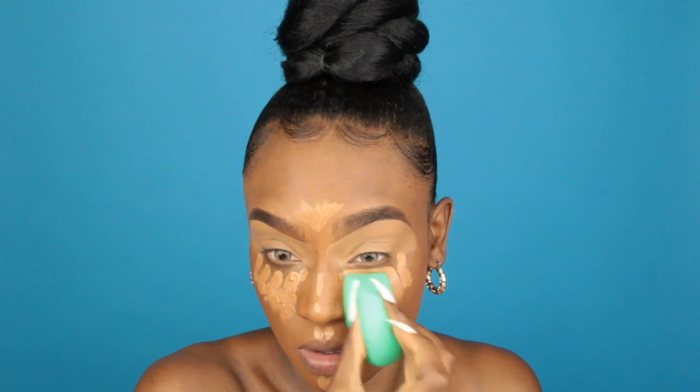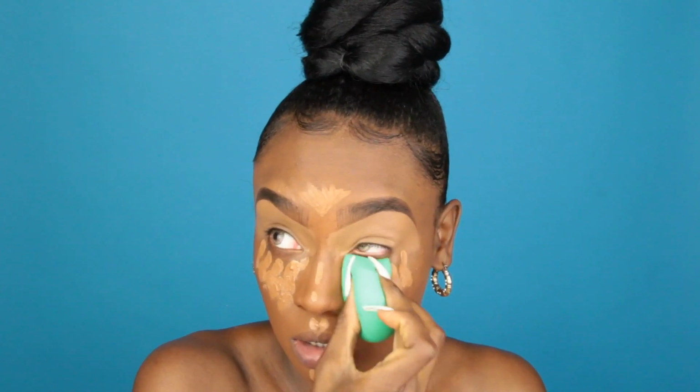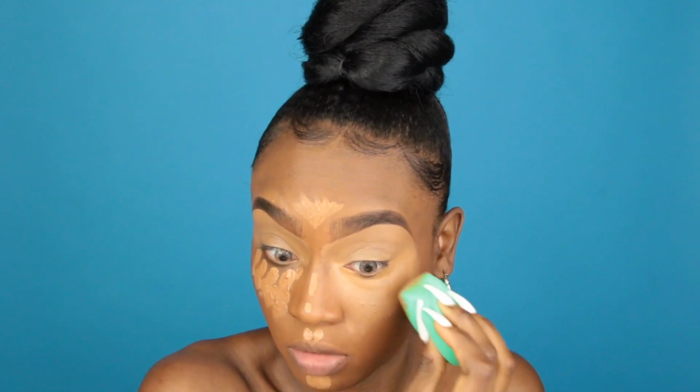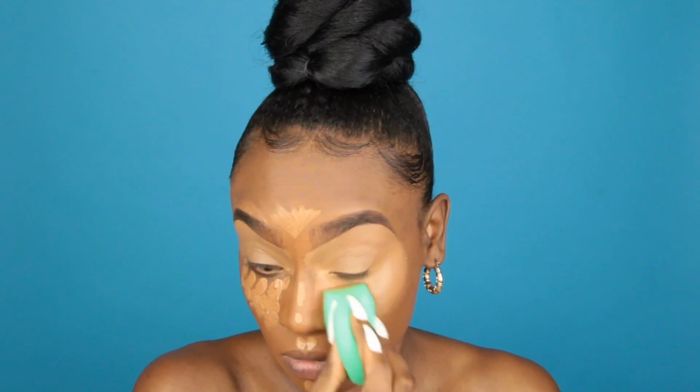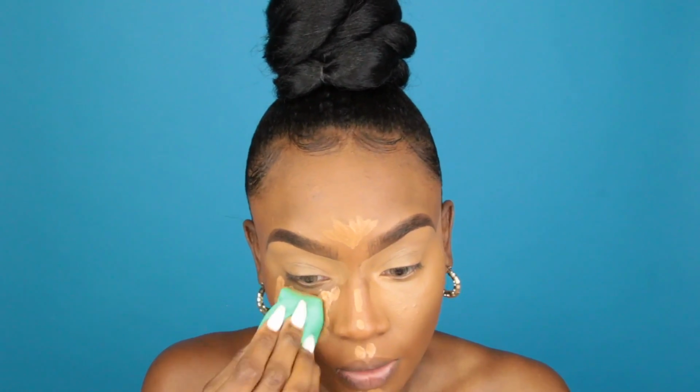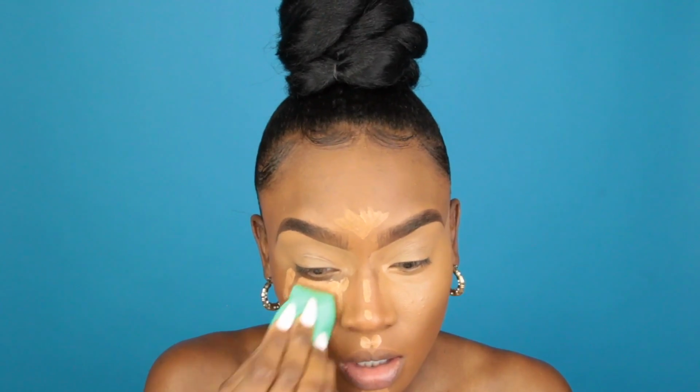I just like to pat the concealer into my skin like this. See how full coverage that is? Like full coverage. Look at that. I barely needed that much concealer, like full coverage. That is some heavy duty concealer right there. And then I'm just gonna go in and do the other side.